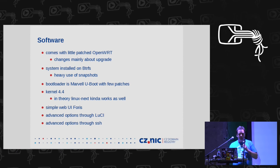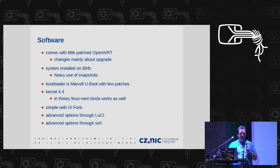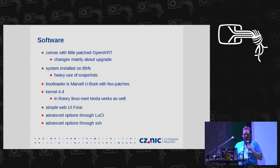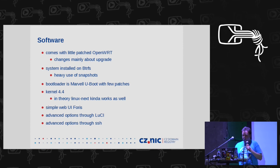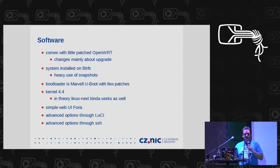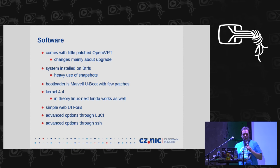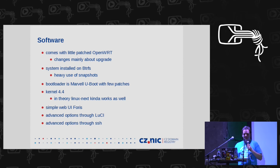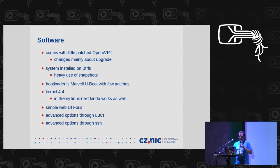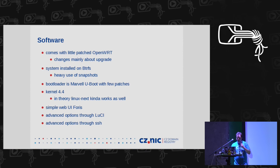Then, obviously, as it's running Linux, you have SSH, so you can SSH to your router and set up everything through SSH. We are delivering it with kernel 4.4, but in general, there is nothing really depending on this patched kernel. We had Andreas Färber installing openSUSE on it using Linux Next, and it mostly worked, apart from setting up the switches and switching SFP. Well, for switching between SFP and metallic, you need some control over it. But in general, Linux Next works.